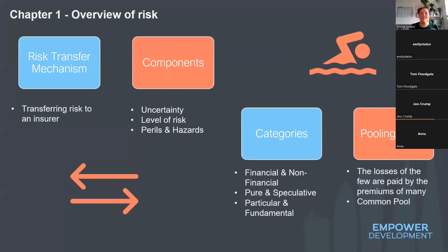We've also got pure and speculative risks. So a pure risk is the insurable part. These are typically our insurable risks. It's where there's only a chance of a loss, but not a gain. The best possible outcome is a break-even situation. So when I get in my car and drive to Aldi, for example, the best that can happen is that I get there in one piece. But I could have an accident and have a loss.